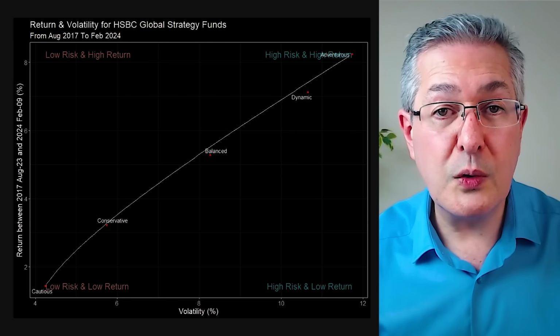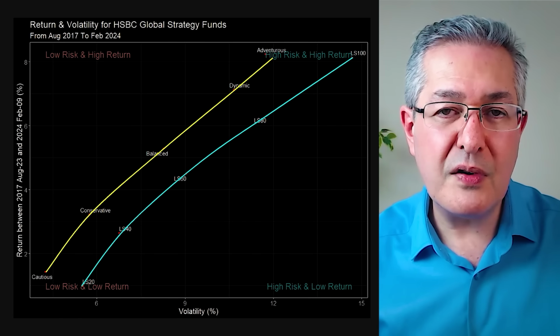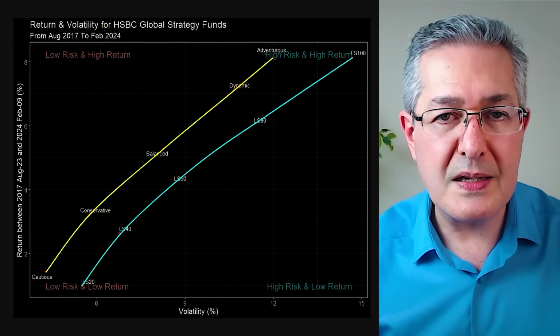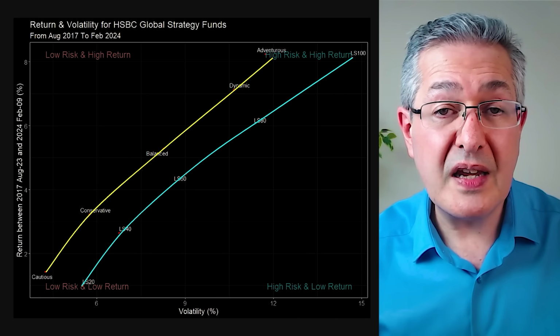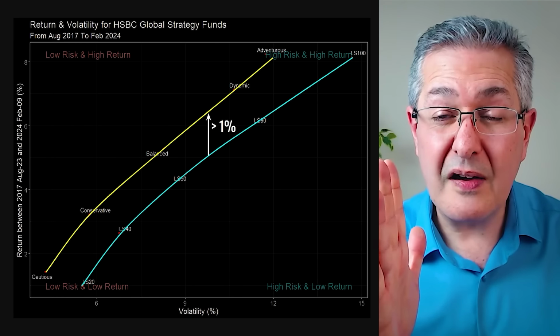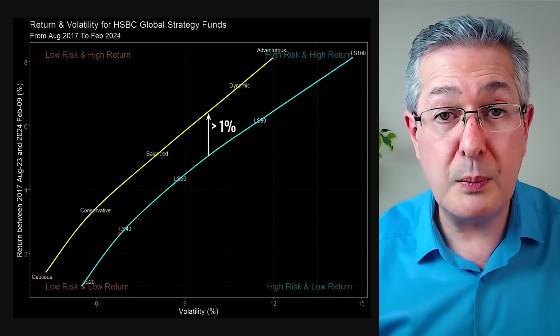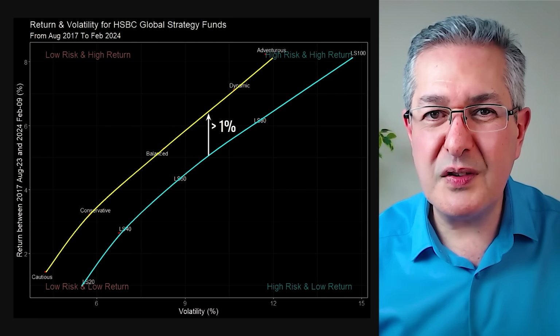Notice, however, that these funds were launched in 2017 rather than 2011, so we have 6 years less data to compare. But if we do compare the two funds on one graph for the period where both were available since 2017, something very interesting emerges. If we draw those lines through the different risk-return profiles for the two sets of fund families, light blue here is LifeStrategy and yellow is HSBC Global Strategy funds. If we slice at a particular risk level, which I've done here on the graph, notice how generally the return for the HSBC funds is over 1% higher than it would be for LifeStrategy. Now it's impossible to know the specific reasons for that, but I suspect the UK bias for LifeStrategy has certainly been contributing to that drag on return.